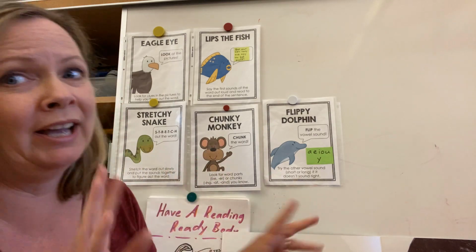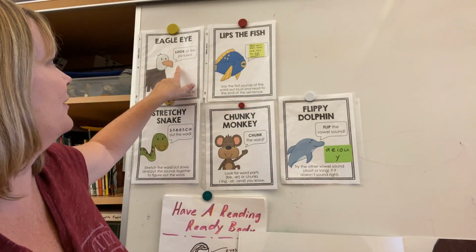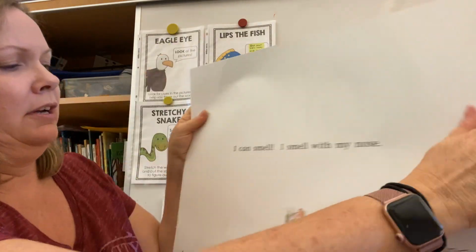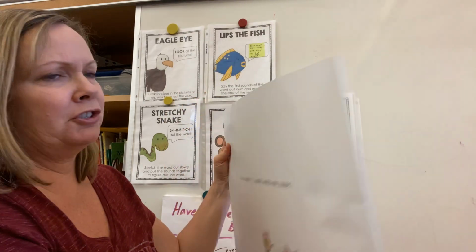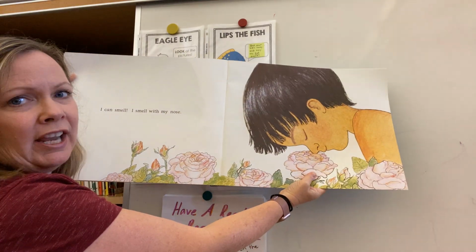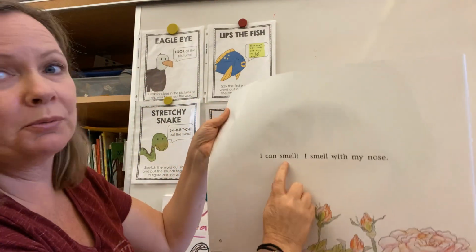So I'm gonna go kind of quickly. Your children know all of these. Here we go. The first one is eagle eye. So when we get to a word we don't know, let's pretend we're reading. I chose a really big book so you could read. I know you know that word, but let's pretend we get to a word we don't know. The first thing we do is eagle eye. Eagle eye says what, everybody? Look at the pictures. Yeah. So I'm going to look at the pictures and I see a kid smelling something. Maybe that's the word. Maybe that's the word smell.